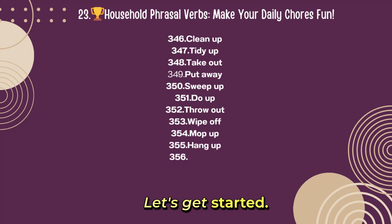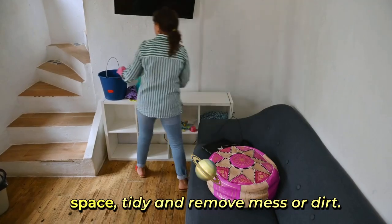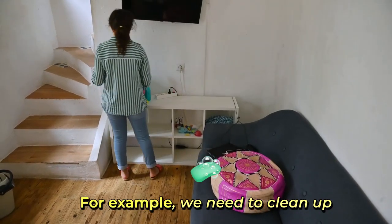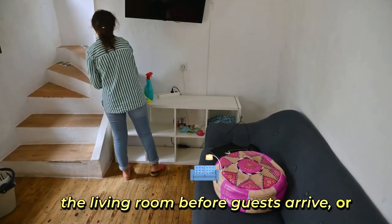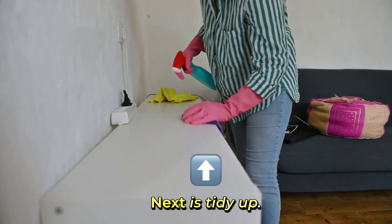Let's get started. First, let's talk about clean up. This phrasal verb means to make a space tidy and remove mess or dirt. For example, we need to clean up the living room before guests arrive, or she cleaned up the kitchen after dinner. Next is tidy up.